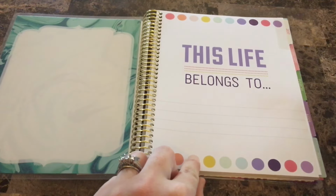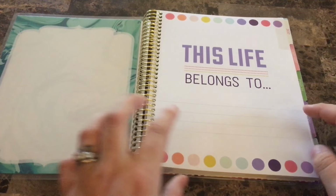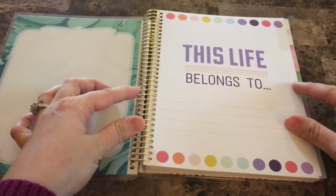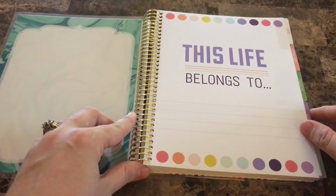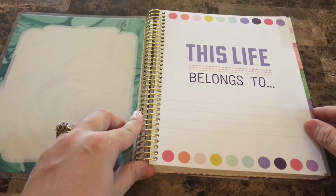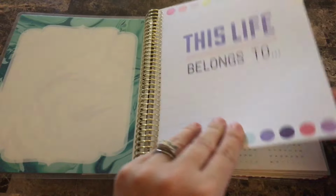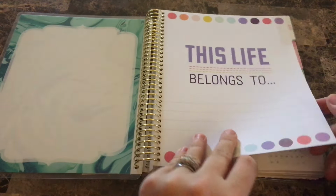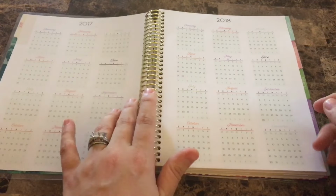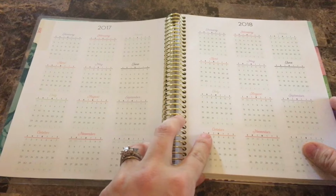I am a Happy Planner person first. I mean, I've used the Happy Planners first. So graphically, to me, this is not quite as appealing as what the Happy Planner has to offer. But I think it does the job for the $29.99 price point that Michaels offers this planner at. So there is that. And this is on nice thick cardstock. And we have a section for your 2017, 2018 years at a glance.